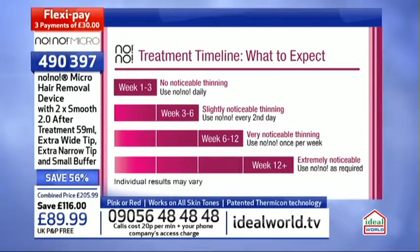Week 1 to 3, no noticeable thinning, but still use your NoNo every day. Week 3 to 6, slightly noticeable thinning, use your NoNo every other day. Week 6 to 12, very noticeable thinning, use your NoNo once a week. And then lastly, week 12 onwards, extremely noticeable thinning of your hair, and use your NoNo as required.